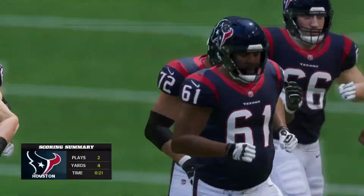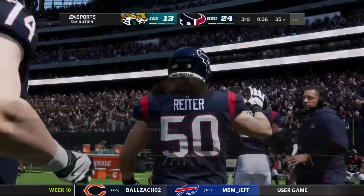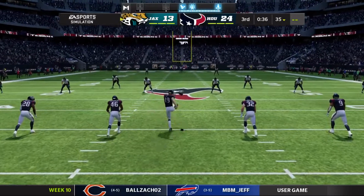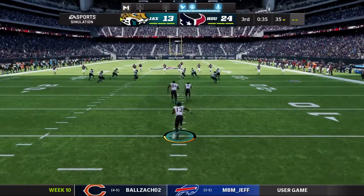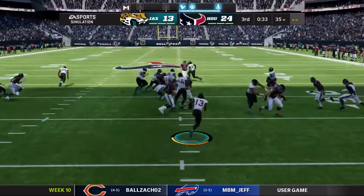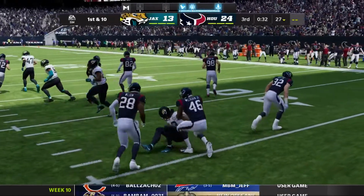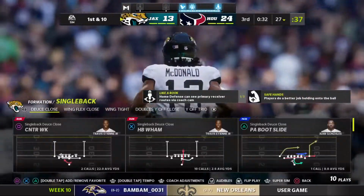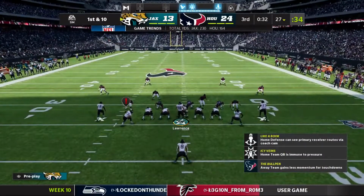Extra point right down the middle. And that pushes the lead up to 11. The kickoff unit is out on the field, and they will send this one away. This will be fielded inside the 5, and a decent return out to the 27-yard line. Jacksonville back on offense and ready to take over.